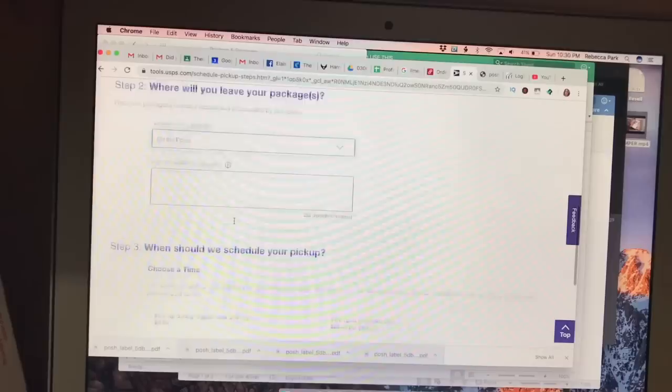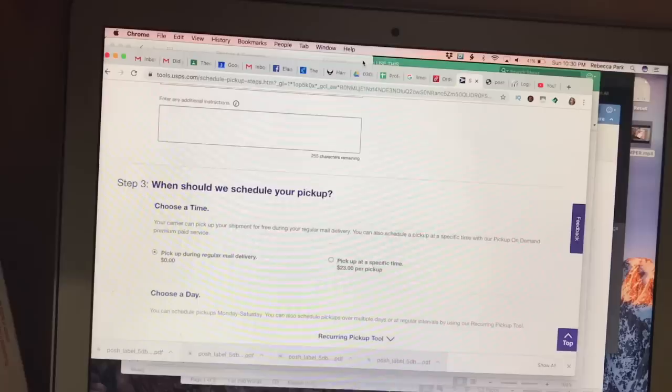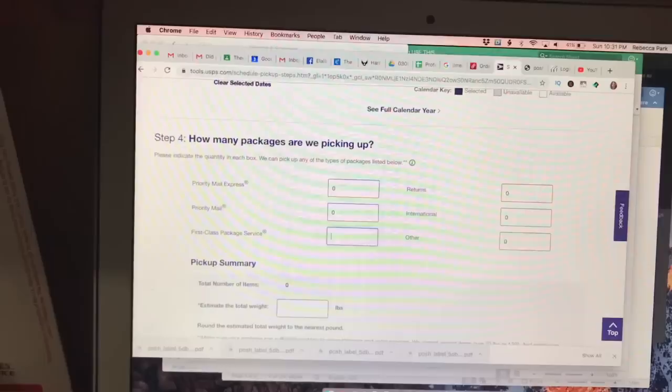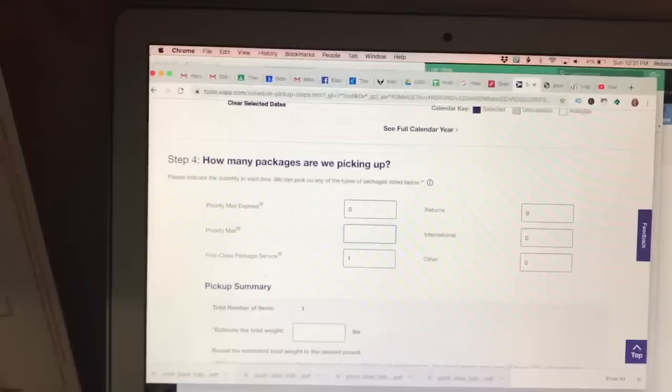I want to go ahead and pick it up during regular mail delivery because I don't wanna pay $23. That's crazy. I just want them to come tomorrow, which is the 4th. So I select that. And then I say how many of each item I have. It's not super important that you have to be 100% accurate. You could just say I have 4 packages. So I could say it's 4 priority mail packages. But for the sake of this video, I'll say there's 1 first class and 3 priority mail.